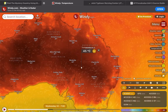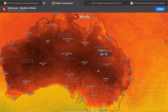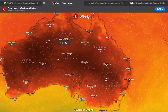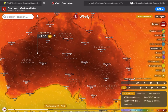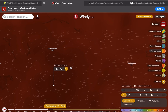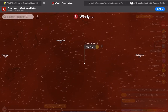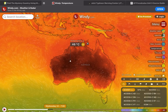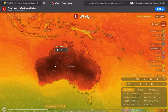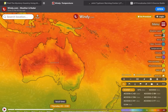Now it's starting to show a very big cross-country heat wave, around some 43 degrees in Queensland, some 45 in South Australia, up to 47 degrees in Western Australia. It shows some towns at 46 degrees, some 47, 44. There are still some days out, but it's worth monitoring because 47 degrees is no joke. It can be dangerous, very dangerous.